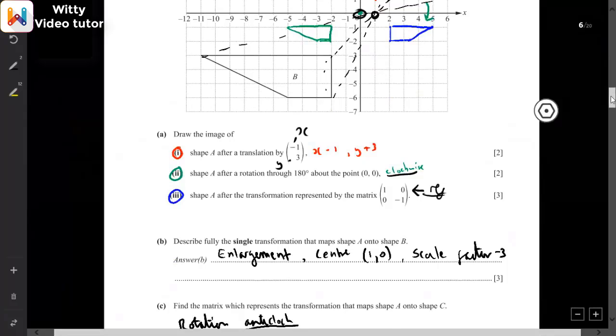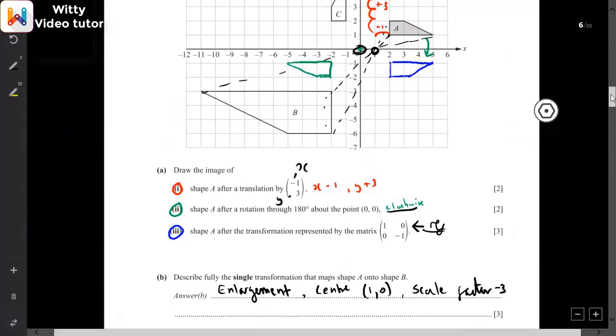Okay, describe fully the single transformation that maps A onto B. So as I can see, it's obviously been enlarged. So what I've done is drawn little lines to link this point to this point, this point to this point, and this point to this point, so old to new coordinates. And then we find that they all cross over at (1, 0). So this is the center of our enlargement. And then to find the scale factor, well, we know that this is 1 square here, whereas on this shape, it's 1, 2, 3. So the scale factor is 3, but it's going to be -3 because we are going under the x-axis here.